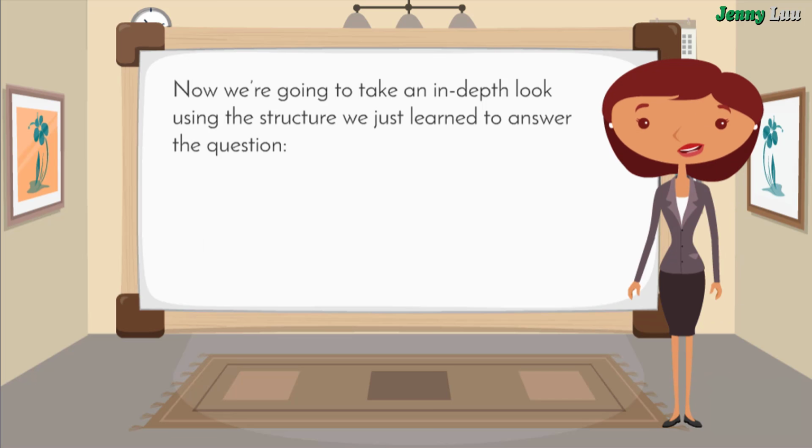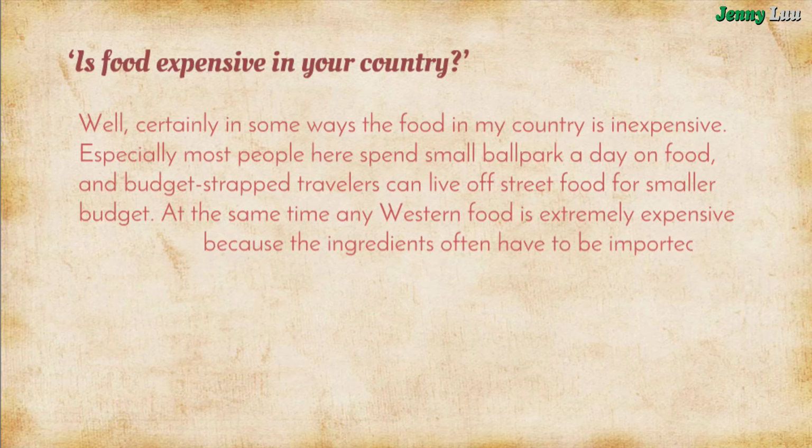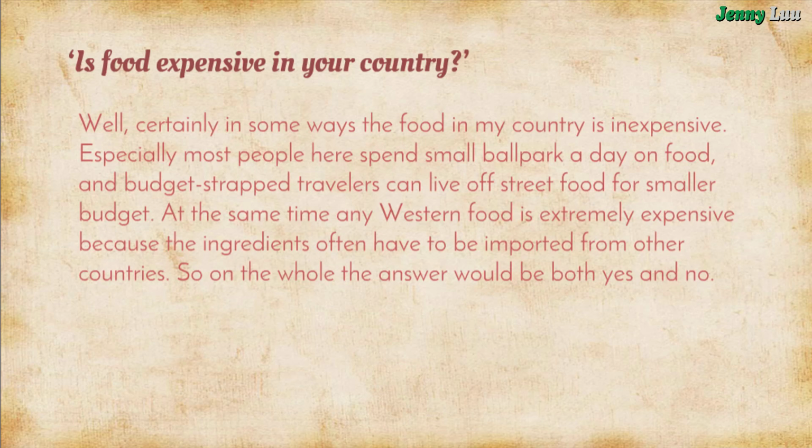Now we're going to take an in-depth look, using the structure we just learned, to answer the question: is the food expensive in your country? Here it is. Well, certainly in some ways, the food in my country is inexpensive. Especially, most people here spend a small ballpark a day on food. And budget-strapped travelers can live off street food for a smaller budget. At the same time, any Western food is extremely expensive. Because the ingredients often have to be imported from other countries. So, on the whole the answer would be both yes and no.